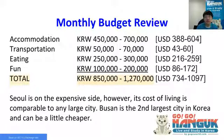Again, these are just ballpark figures that we've used here, and we did mention them earlier in the slides as well, so you can check them out per category. And these numbers here are, I'd say, kind of real. They're not just some range because we don't want you to know the real number. We're trying to give you real numbers for you to be able to set a budget while you're in Korea.